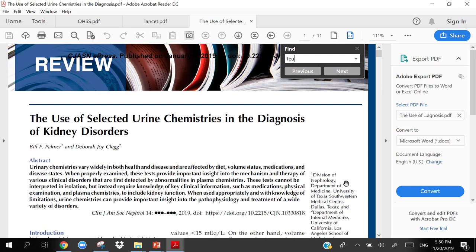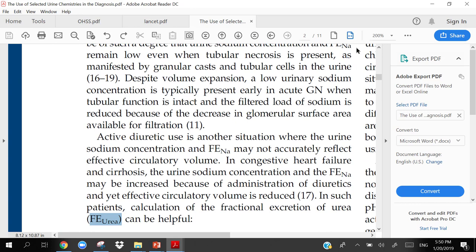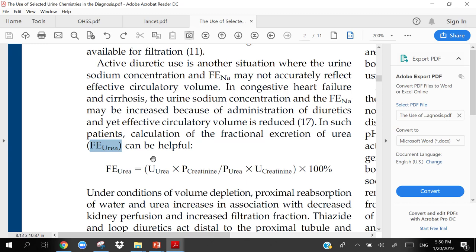Let us look at the fraction excretion of urea. This is how we calculate fraction excretion of urea. Do you know the equation? This is the equation. The clearance of urea divided by creatinine clearance. Perfect. So it is urine urea multiplied by plasma creatinine and then divided by plasma urea multiplied by urine creatinine in percent.